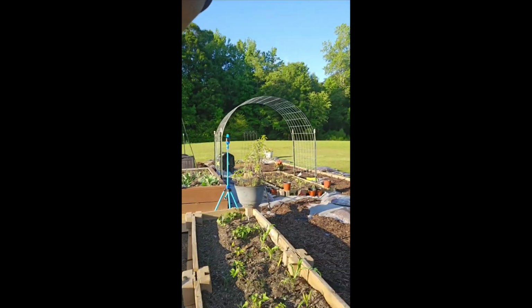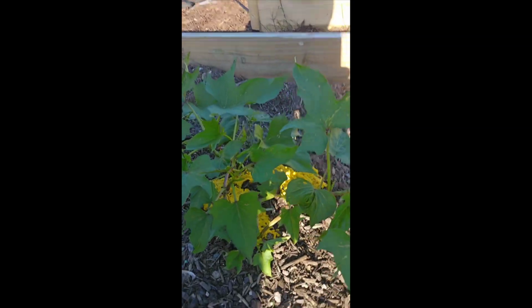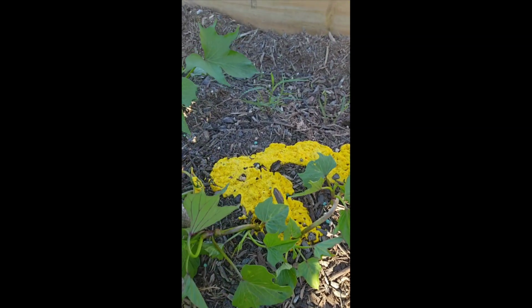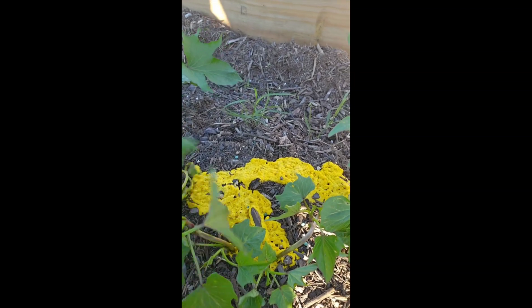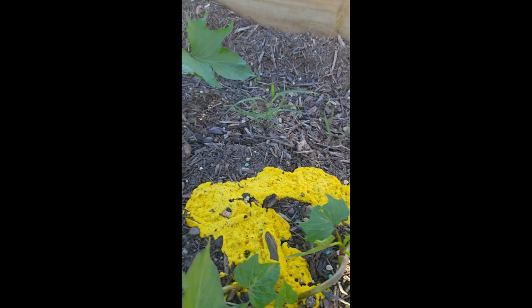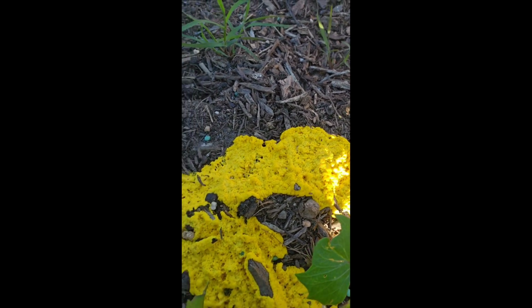So, okay. Well, look, help me out with this. Can somebody tell me, what is that? Look at that. It's some kind of fungi. I don't know. Oozing from the wood.